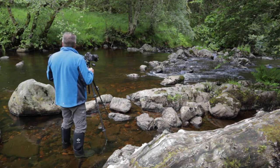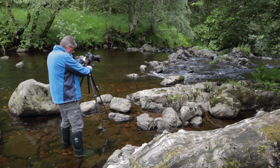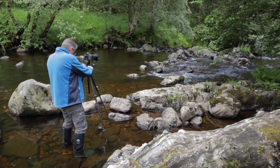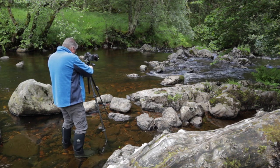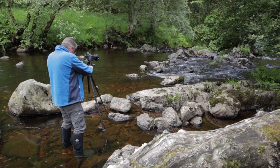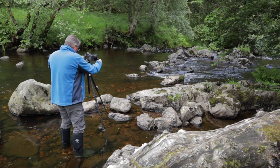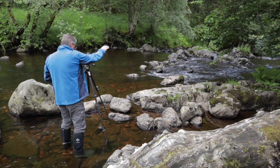So what I can do now is turn the camera around and zoom in to see what kind of image or composition I can get. So there's a composition there that I might zoom out on, and then I can always crop later. So I've zoomed out. I'm just going to adjust the polarizer to make sure that it's darkening the water.